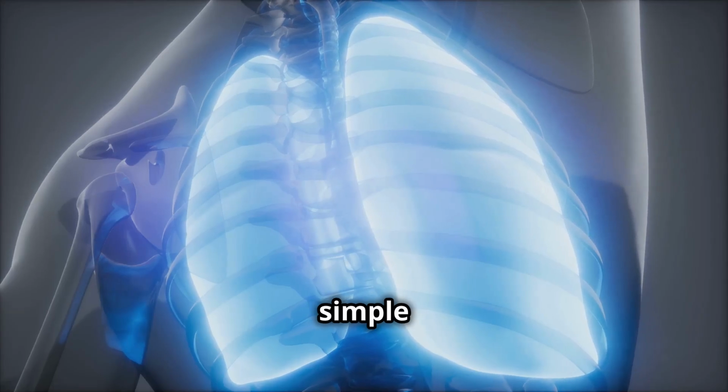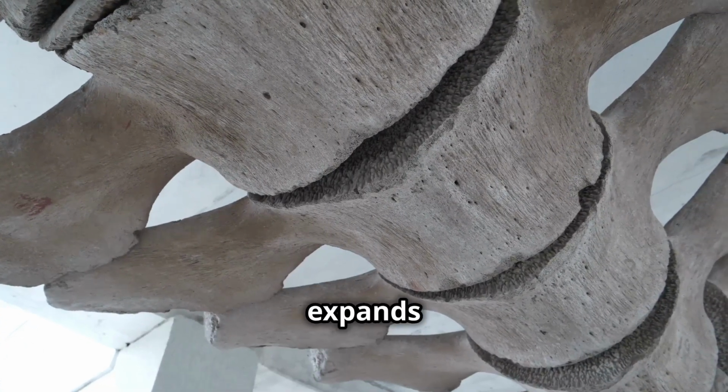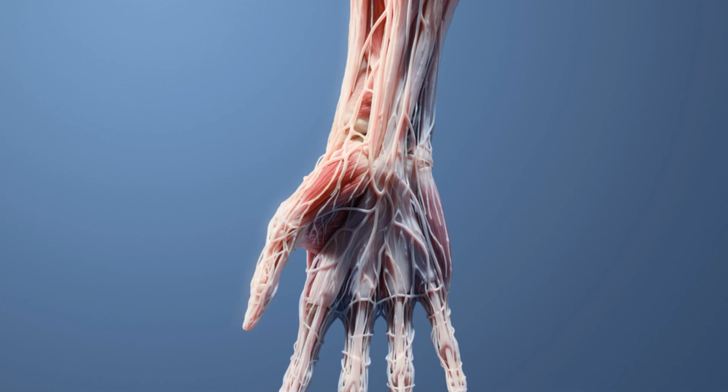Finally, think about the simple act of breathing. Our ribcage, composed of bone and cartilage, expands and contracts, allowing our lungs to take in oxygen. This vital process underscores the essential role of connective tissues in our everyday lives.